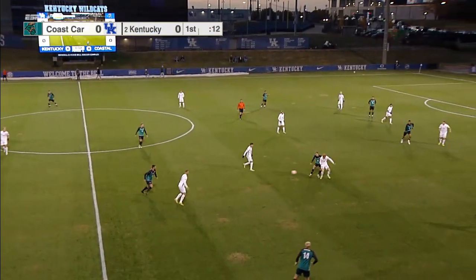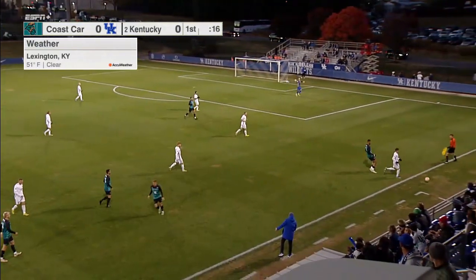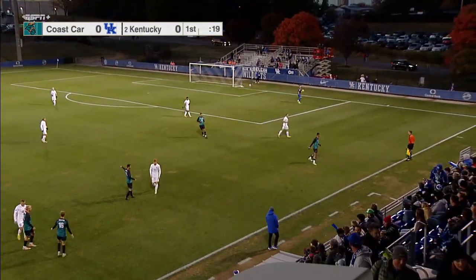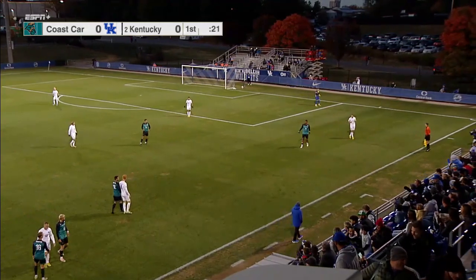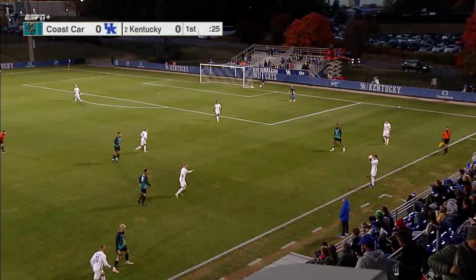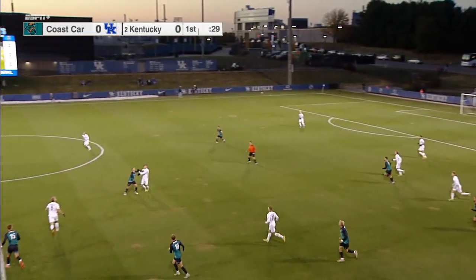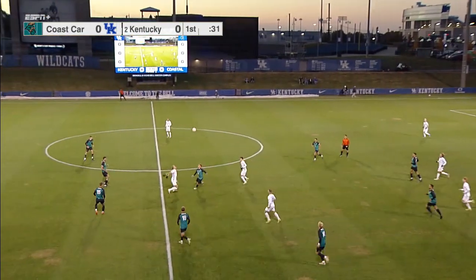We actually got snowflakes in the Lexington area last night. The temperature at game time is 50. It could be down near 40 by the end of the game. And there has been a pretty strong wind, even though the flag is still right now pretty much most of the day. They say the wind is at 7 miles an hour.